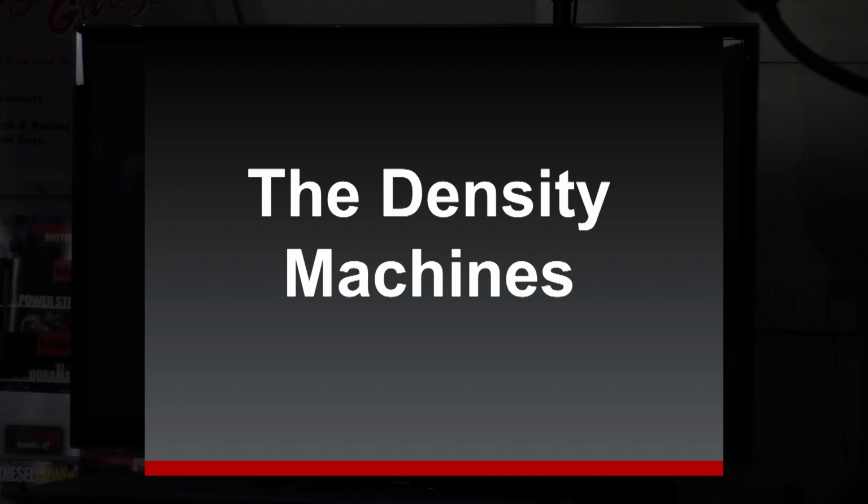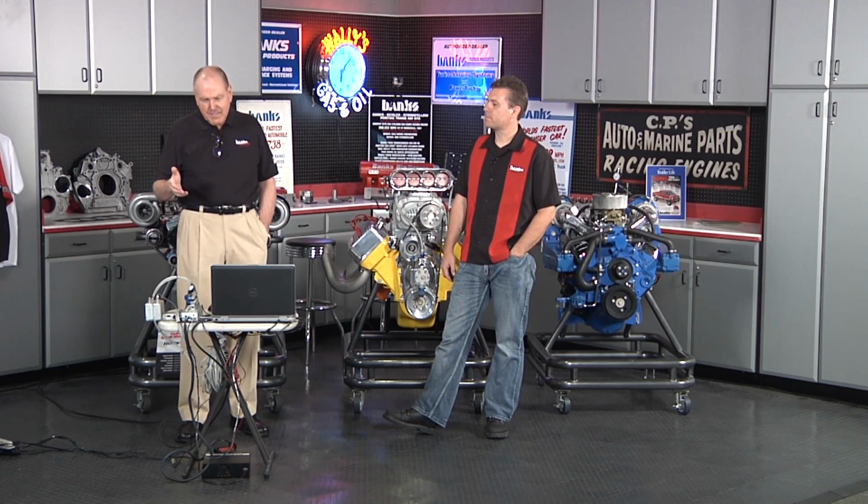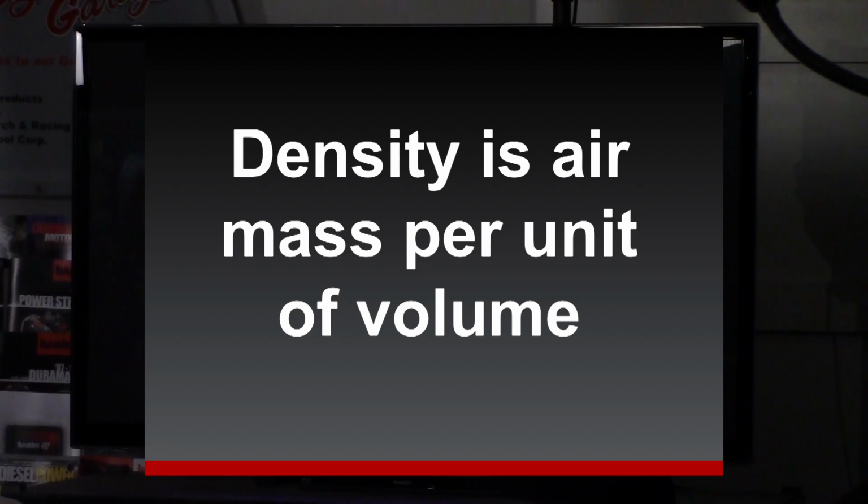So basically, we're going to talk about the density machines tonight. The density machines being turbochargers and superchargers. So what is density? Density is the mass per unit of volume. I like to look at density when I'm starting to figure out what an engine's going to do. I start looking at density and thinking in thousands of cubic feet. And we got into this in the last session where we talked about we're really dealing with pounds of air. Exactly. When we say mass, we're talking about the weight, the pounds of air that we're going to process.